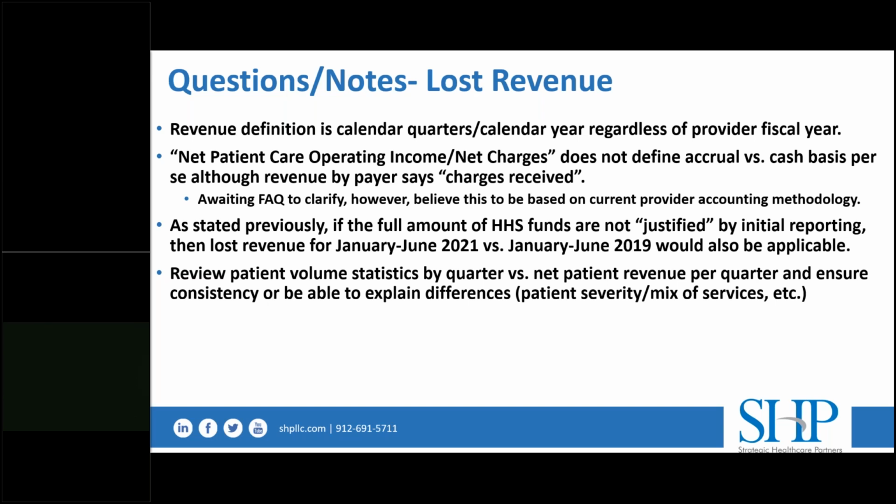Now, the points that are here: revenue definition by quarter, calendar year, regardless of provider fiscal year. So again, don't get caught up on where your fiscal year is. It's going to be calendar quarters, calendar year. Net patient care operating income or net charges doesn't define an accounting methodology, so my suspicion is that it's based on your current provider accounting methodology. But again, we're going to need an FAQ to clarify that point as well.